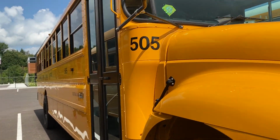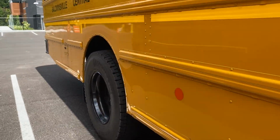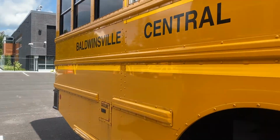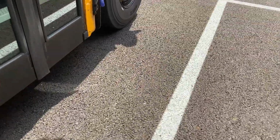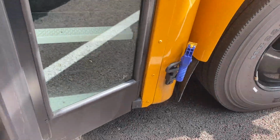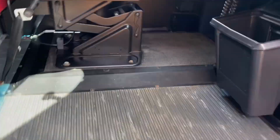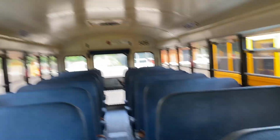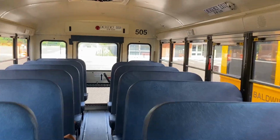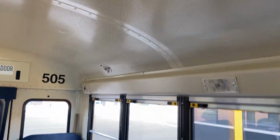505. This is a 2020 IC CE with a gasoline PSI 8.8 liter. As you can see, gasoline. Looks like some of the windows are open. Not bad. Has that new cameras. There's one back there too.